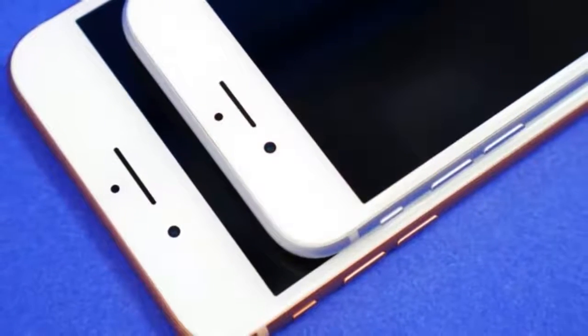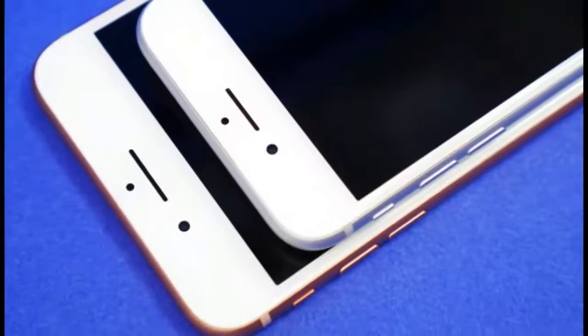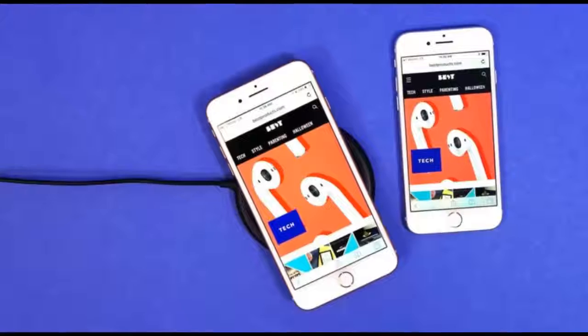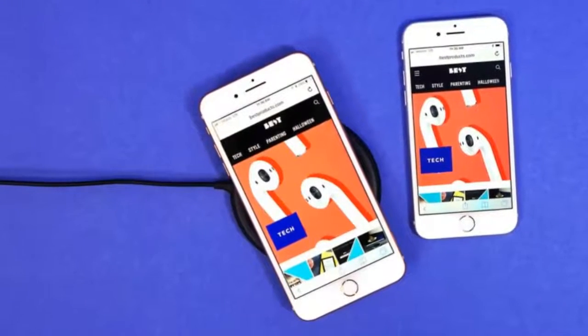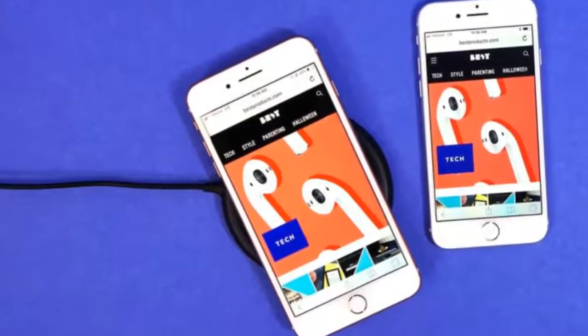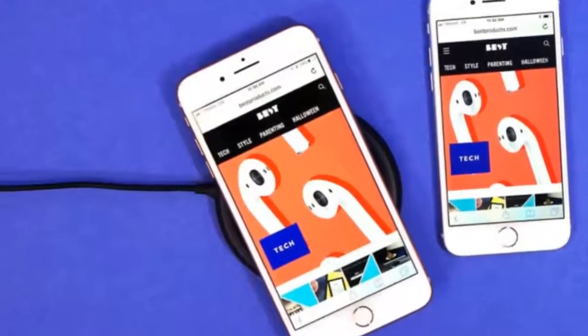The build quality of both phones is excellent as expected. The iPhone 8 and iPhone 8 Plus feature ultra-tough glass developed especially for them, an aerospace-grade aluminum frame, and internal stainless steel elements. They're also water and dust resistant.